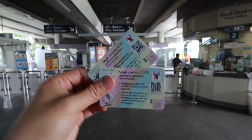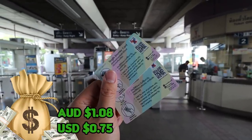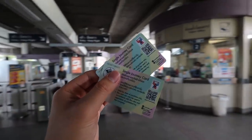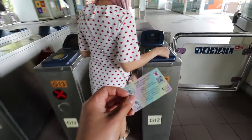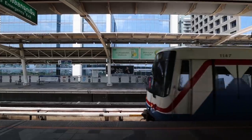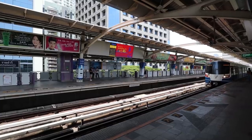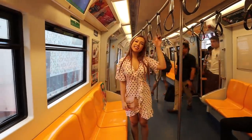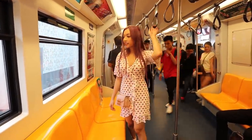So we've got two tickets, it's only one stop and it costs 23 baht, which is $1 Australian to get to where we need to go. Easy stuff. Missed our SkyTrain by 5 seconds, but this one came in 5 minutes, so very fast. My review on the BTS, it was quite good. Air conditioned, very fast, decent seats, and a great view. Bangkok, nice train system.